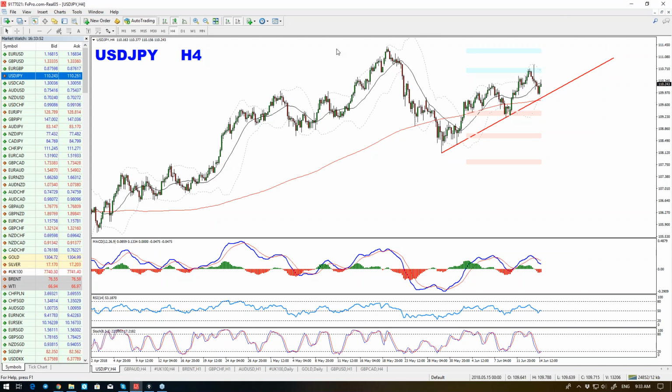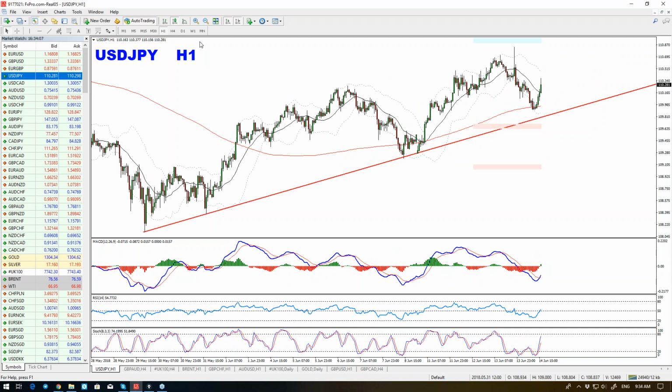However, we are in a range. In range, the divergence is not something that we will want to rely on. There is no bullish hidden divergence for continuation on the 4-hour chart, right? So that's where it comes into the wonder. So what's next?